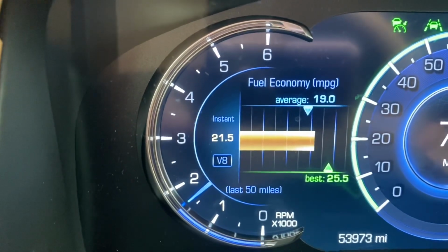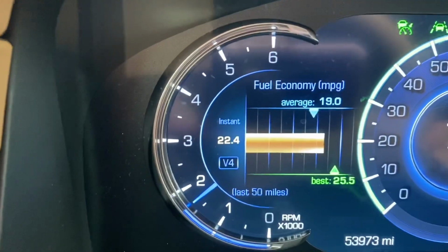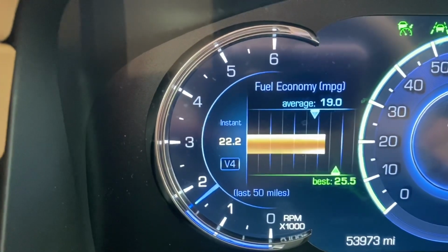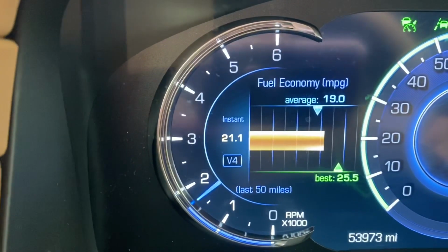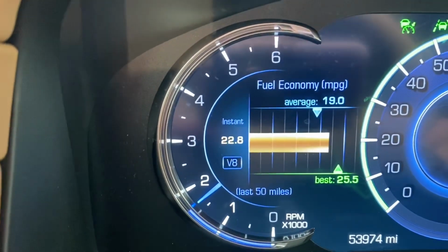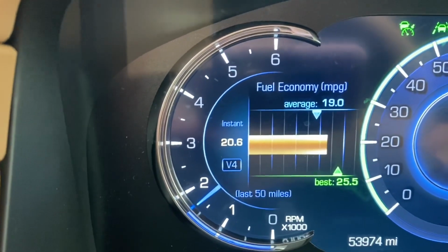All right, we're pretty much on flat land right now at 75. There's the transition. Holding the V4 transition right now at 21.6, roughly 21. And then we got another overpass coming up, so it's going to transition back to the V8.